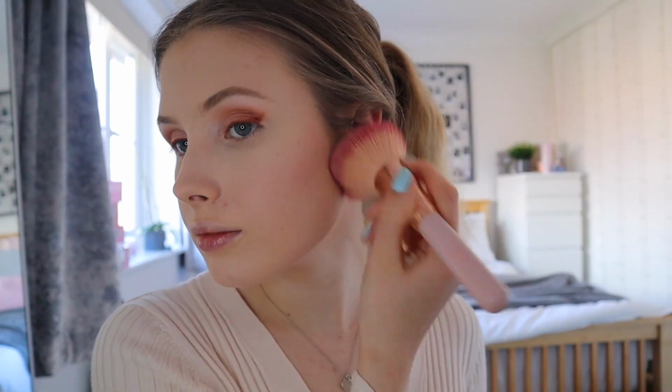I'm not quite sure what it's called. I'm taking the Revolution Ultra Contour palette as usual, and I take the middle shade. I feel like this makeup look is going so horribly wrong, and I think it's just because of the foundation, and that kind of threw me off. Genuinely I like my general makeup, but it's just not working today, and it's really annoying that it never works the time I film it. Everything goes wrong.